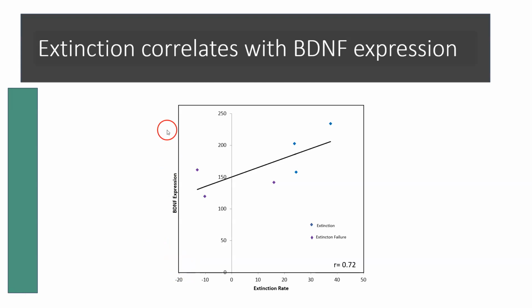So we actually wanted to see if the expression levels for BDNF in these animals were in any way related to their behavior. So we ran a linear correlation including both groups of animals, those who failed to extinguish, which are in purple, and those who extinguished, which are in blue, and found that it was correlated.